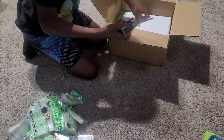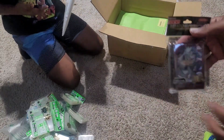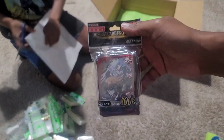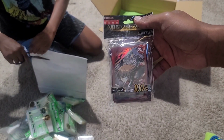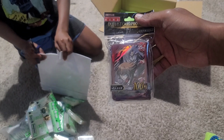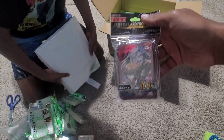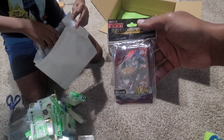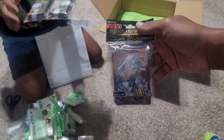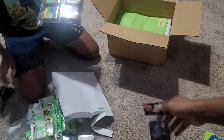And then this is the main thing that we was looking for right here. We finally got in the Jaden Yubel sleeves, the new ones from how they promoting Jaden and Yubel. It's got 100 sleeves in there. And y'all know how we do it over here. Those will be $15. I only got a limited amount of them. I think I have about like 8 available, and then that'll be about it.